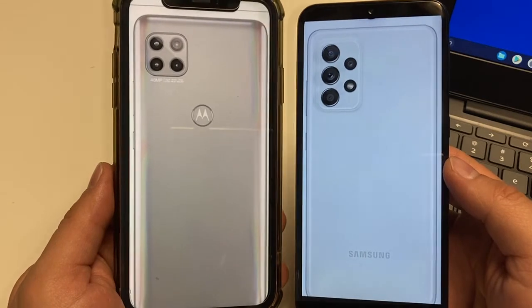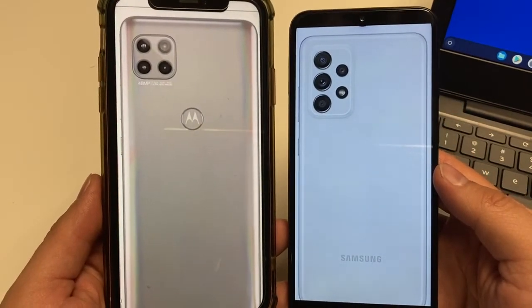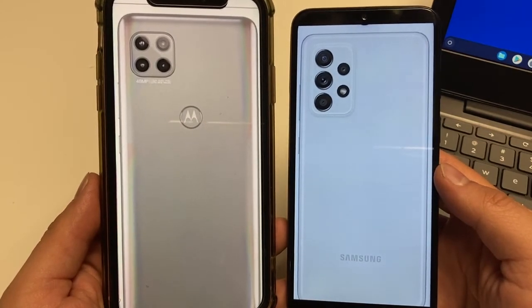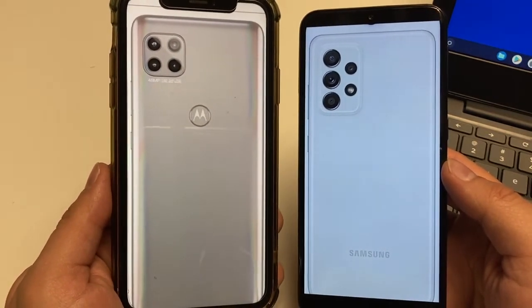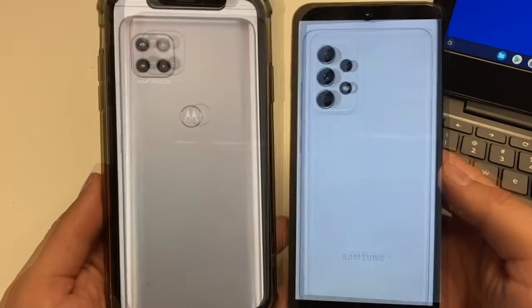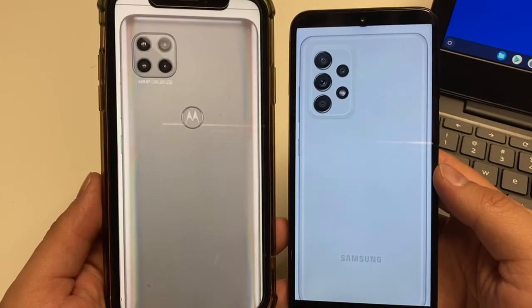Both of these phones will run all your popular apps and all your casual gaming, even a little bit of more intensive games. So both of these should not disappoint anybody unless you're doing maybe a little bit of heavy video editing or super intense hardcore gaming. Other than that, people will be happy with the processing power.